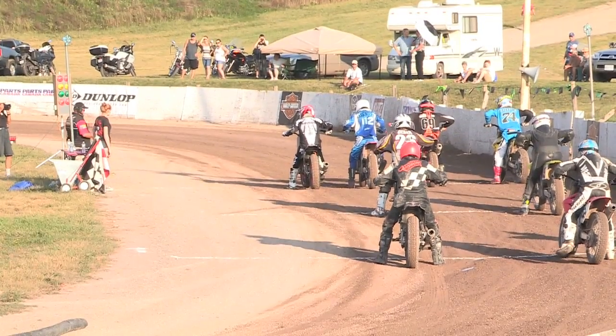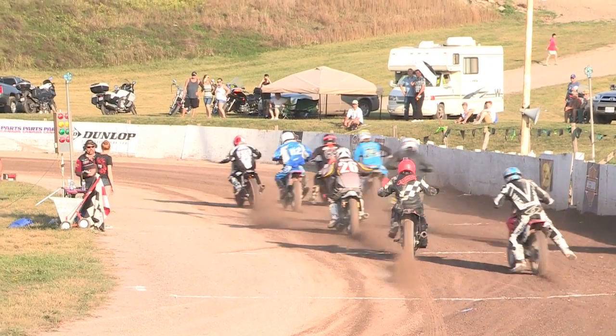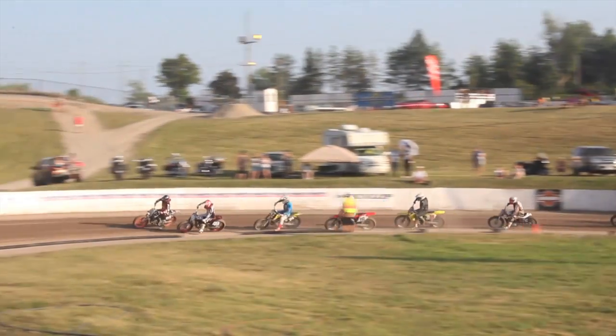You can see Lambert and Garvey up on the back row there. As we head back down to the first corner, I'm working the outside on Brody Buchan.